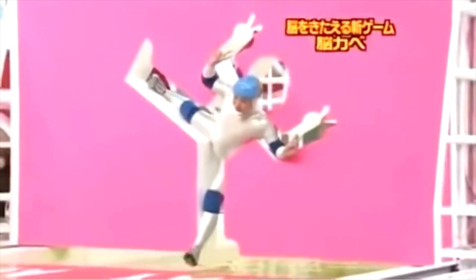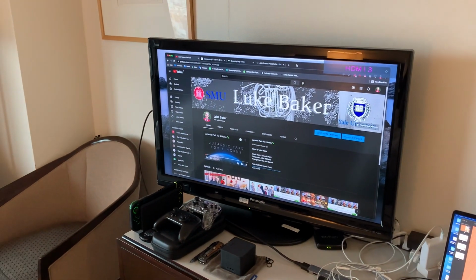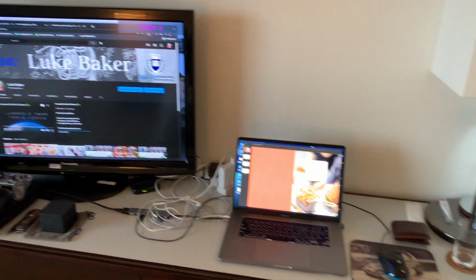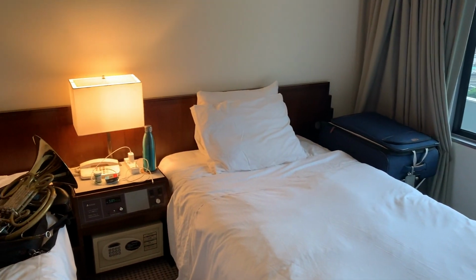I also have my Nintendo Switch that I brought set up over here so I can switch the TV over to that and sit down and play games here. So this is where I spend a lot of my time here at the computer, whether it's working on videos for the channel or whether it's practicing or just watching YouTube and Netflix and whatnot.